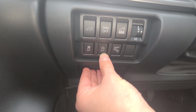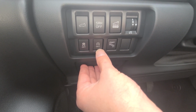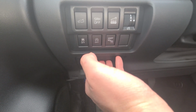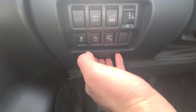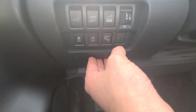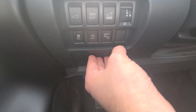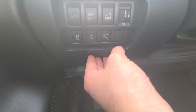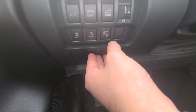This button will eliminate the auto start stop feature that defaults every time you turn the car on. It defaults to the on position. What that is, once the car is fully warmed up, as long as it's safe for it to do so, it will actually turn off when you come to a complete stop at a stoplight, stop sign, and so forth. As soon as you release the brake at all, it will turn right back on. So you don't have to do anything. You don't have to press ignition or anything like that. There's nothing wrong with your car if it turns off while you're at a stoplight. It's designed to do so.